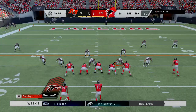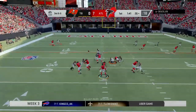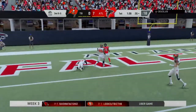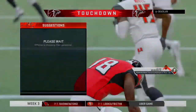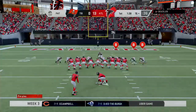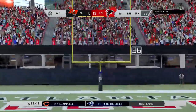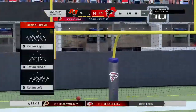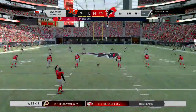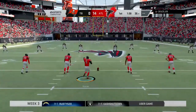Check 52. Check it back. Operating from the gun, Swanson. And he's got a man, Calvin Ridley. And he'll take it into the end zone. Touchdown, Atlanta. Calvin Ridley, his 3rd touchdown now on the year. And the Falcons push further out in front. Prater for the extra point. And it's now 14-0. Now after the touchdown, it's Bosher to kick it away.